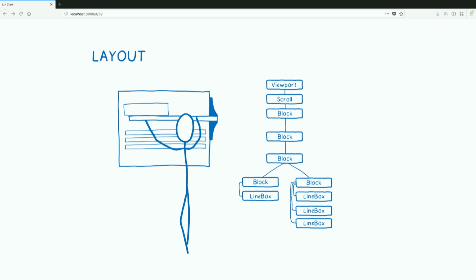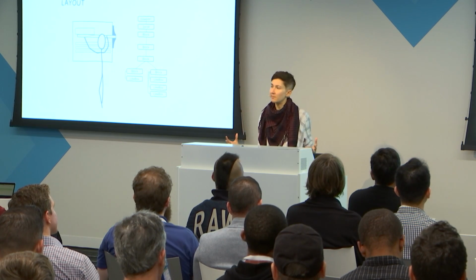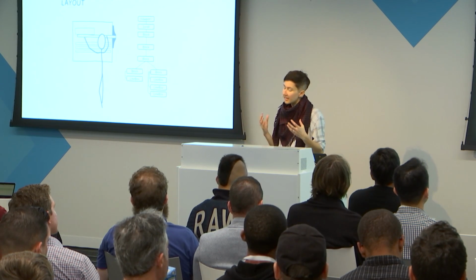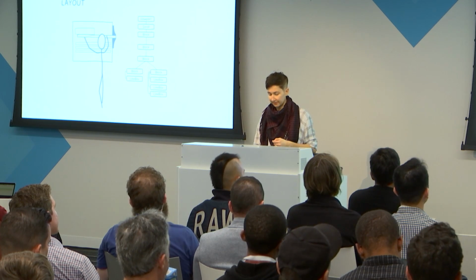The output of this step is another tree. In Firefox, we call it the frame tree, but in Chrome, they call it the render tree. I think that Edge calls it the box tree. But regardless what it's called, this is the ultimate plan. This is what tells us exactly what the page should look like. Now we move on to the next part of rendering, which is turning that plan into pixels.